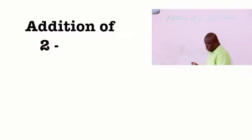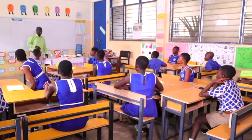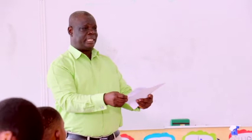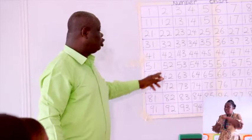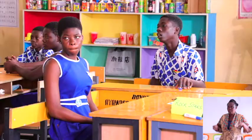So we are coming to learn addition of 2-digit numbers. And we'll be using an approach, and the approach is using the number chart. What did I mention? Number chart. That's good. So I'm going to share this number chart with you, then we'll study it. By the end of the lesson, we should be able to use the charts to solve addition problems of 2-digit numbers, and use this to help us calculate addition very fast.